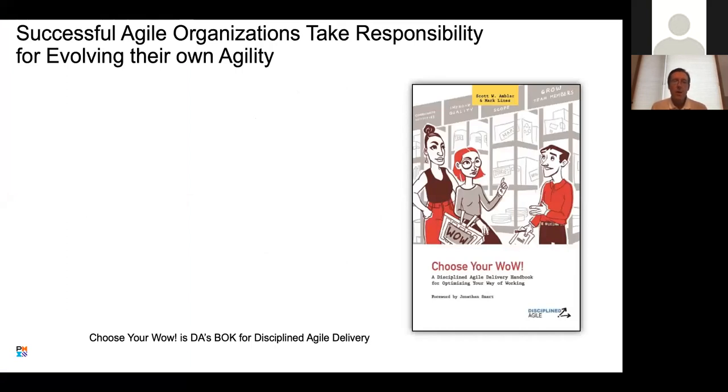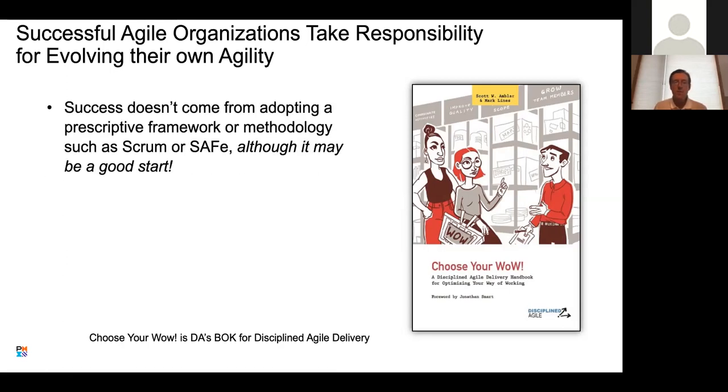Successful organizations take responsibility for evolving their own agility. You can't buy it. There's no silver bullet. What you can do is start with something like Scrum or SAFe. We say success doesn't come from adopting a prescriptive framework or methodology such as Scrum or SAFe, but it could be a good place to start. Certainly, picking a method or a framework can accelerate your first adoption of Disciplined Agile, but you're following often prescriptive advice, and you probably want to customize it for your unique situation.